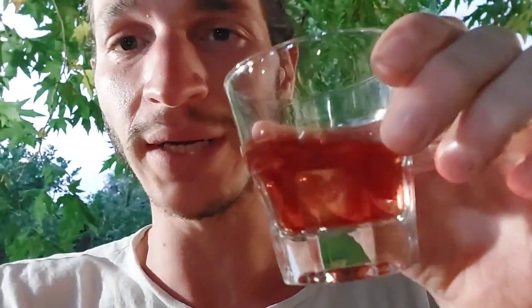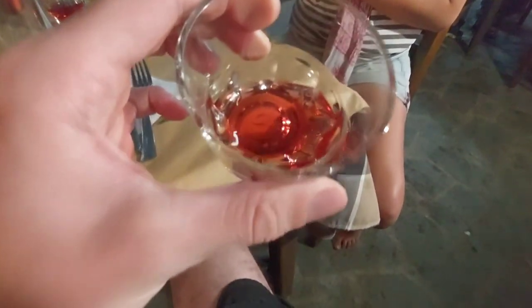Okay, so listen, this wine is so nice. The color is like, it's so nice, and the taste. I'm so happy my friends invited me, and this dinner will be, soon the food will arrive and we will just destroy it because I'm very hungry.